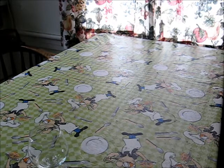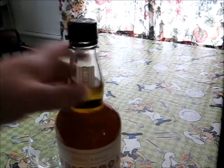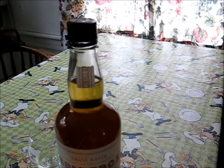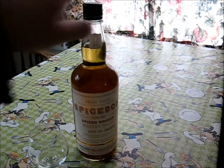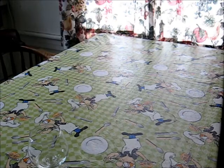But anyway, Spicebox actually doesn't refer to the fact that this is a spiced whiskey. Spicebox was back in Prohibition, when us Canadians were sending illegal booze across the border to Americans. Sometimes they would send them in barrels marked spice, containers in different barrels marked spice, to get past customs, and that's where the Spicebox term actually comes from.